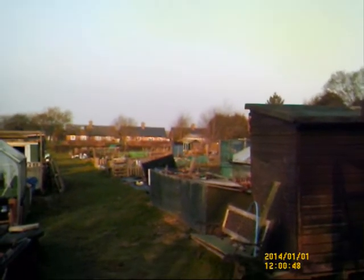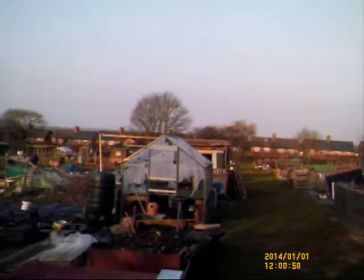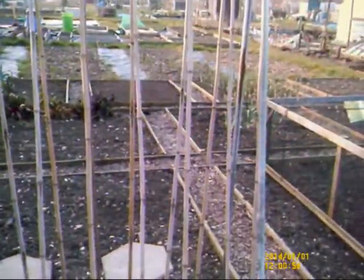So if you see all them white poles down there, that's our marquee. We've got to set that all up today, put all the outside and the roof on and stuff. But I've also got rotavating to do. I'm going to show you a little bit about compost. So I'll go through all that in a minute.